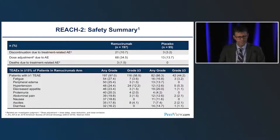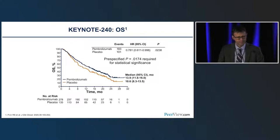And the safety is very clean, right? You know, we see some hypertension, some vascular leak with edema. There was some ascites, and some patients did have increased encephalopathy, but in clinical practice, compared to the TKIs, there's very limited evidence of off-target toxicity, such as diarrhea and hand-foot skin reaction.